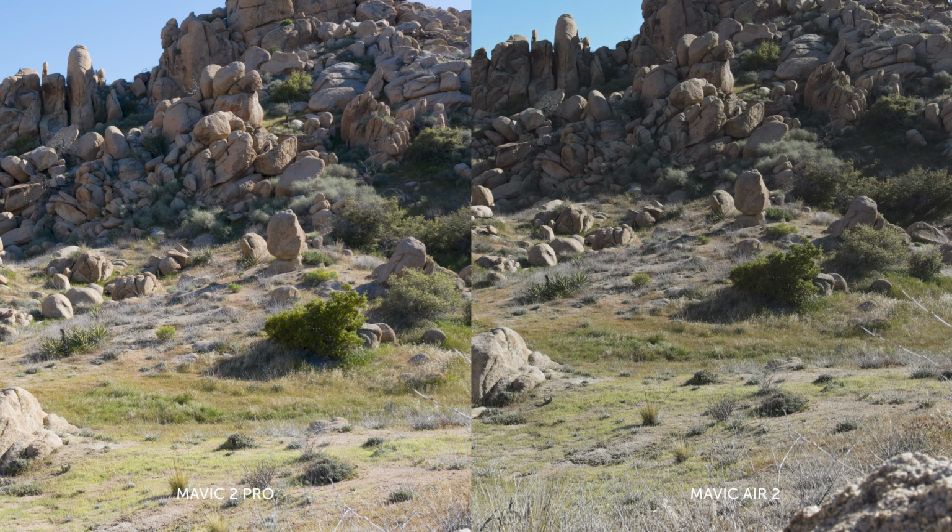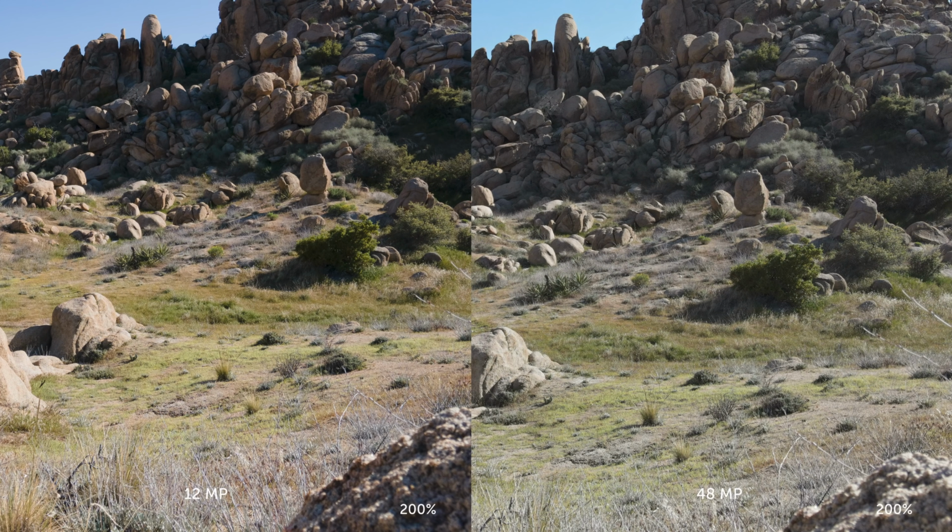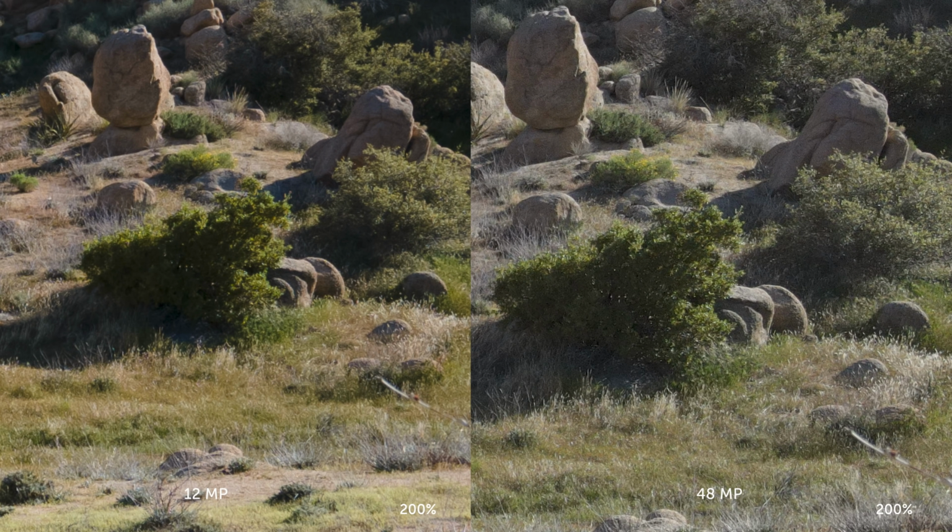All right, so there are those photos. Now I'm gonna do just a single shot at the lower megapixel so we can compare the 48 megapixel photo versus the non.